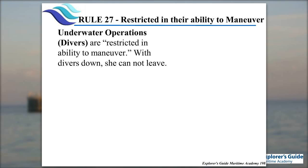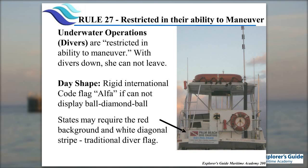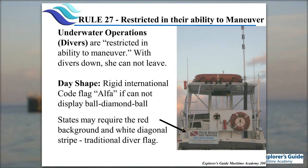Underwater operations, divers down. At night, we're going to have the red, white, red. But during the day, instead of the ball, diamond, ball, we're going to use the Alpha flag. The Alpha flag stays on the boat, indicating that it's participating in an underwater operation and it's restricted. What stays with the divers is the red flag with the diagonal white stripe. This is where the divers are.